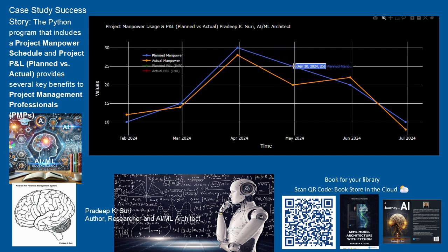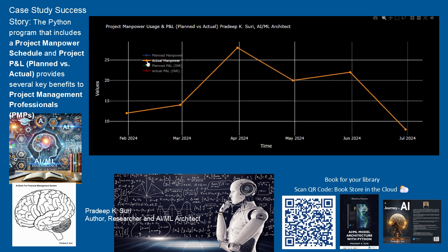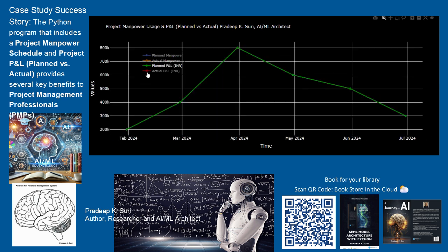2. Project Financial Health. Planned versus actual P&L: the profit and loss section tracks the project's financial performance by comparing planned revenues and costs with actual revenues and costs for each phase of the project. Budget control: PMPs can monitor whether the project is sticking to the budget or whether there are budget overruns or savings at each stage. This comparison helps in timely corrective actions, such as cutting unnecessary costs or seeking additional funds if required.